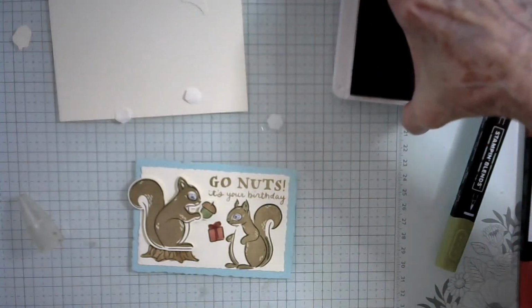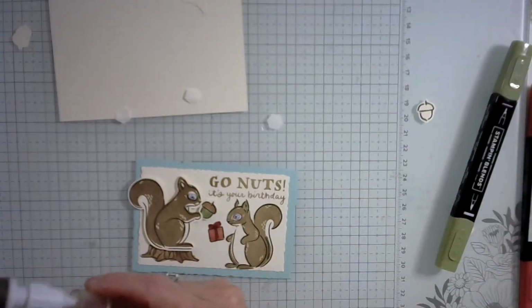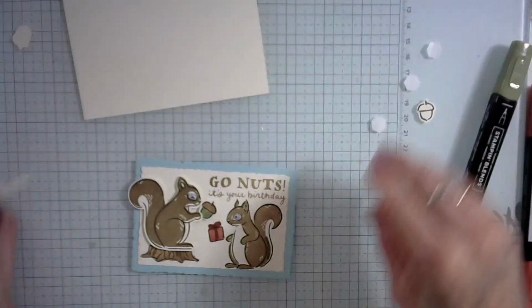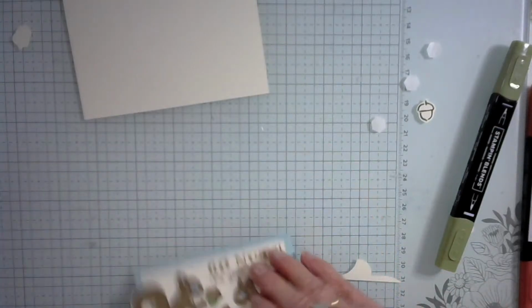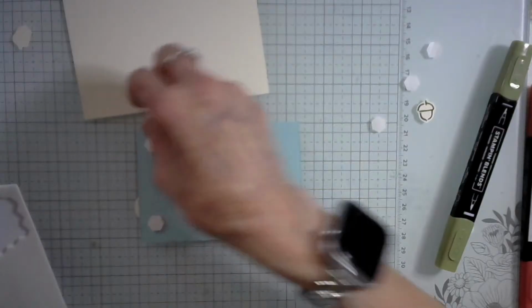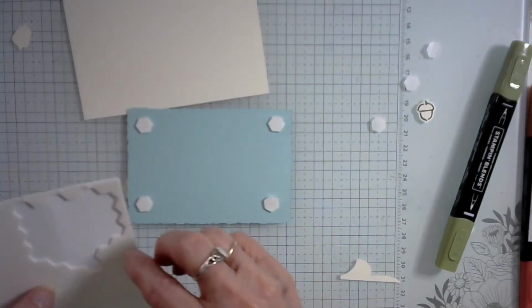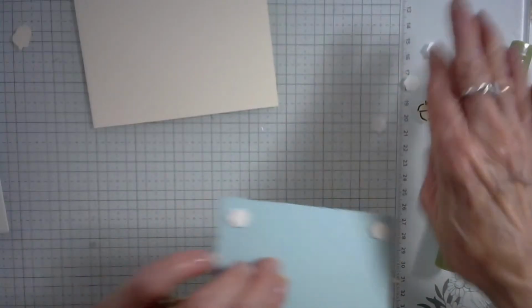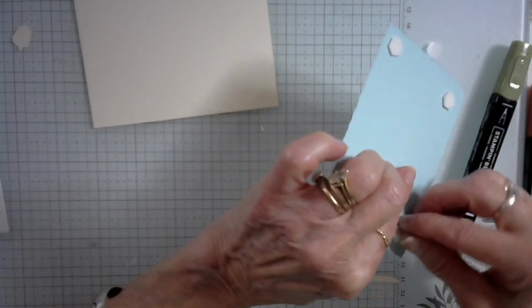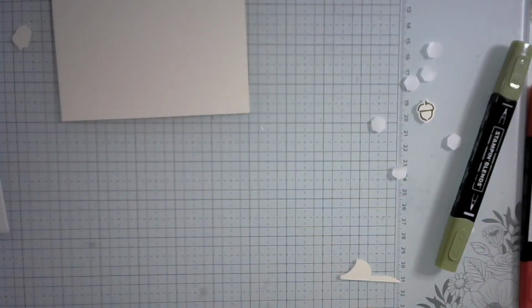We're not quite through with this, so I'm going to leave those open, which is against the rules. You should always close up your ink pads. Next, I'm going to put some dimensionals on here. 1, 2, 3. I think 4 is enough. If you want to put one in the middle to pop it up in the middle, that's fine too. A lot of people use more dimensionals than I do, but I just find it's overkill.